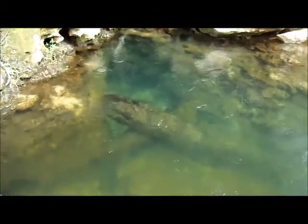This is the side mount spring coming out of the side of this bank right here. You can see how cavernous and rocky it is. It's flowing very clear and strong.